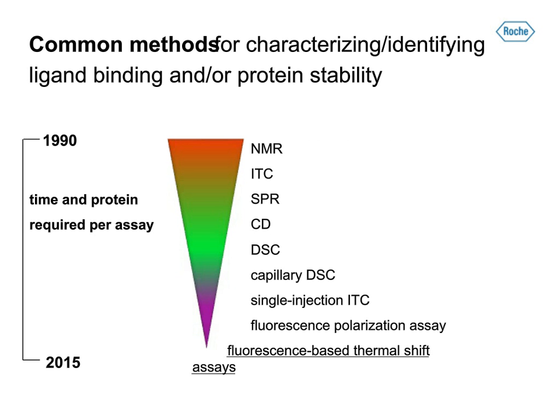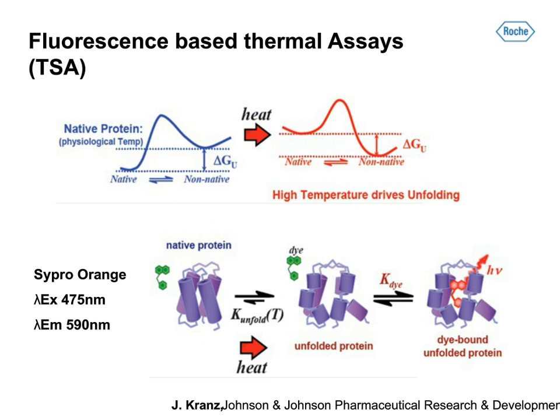As you see in this slide, as we progress from 1990 to 2015, we basically reduced the time to get to the answer, and also reduced the protein that is required to do these kinds of assays. But in a very simplistic form, I just want to go through exactly what these thermal shift assays are. What you're seeing here is a pictorial depiction of what exactly happens in the well. These are the fluorescence-based approaches to detect thermal shift, also known as TSA in other words.